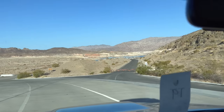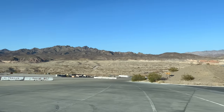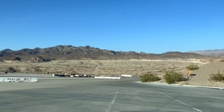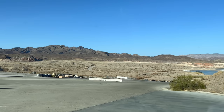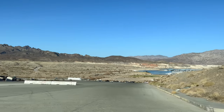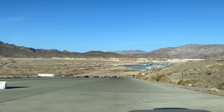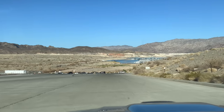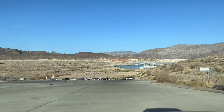I don't know if that's the road to the marina or what, but this is the boat launch here, and you can see all the white sand down in there. That used to be lake. Incredible. Now you gotta park at the bottom of the boat launch and walk to your boat. That is unbelievable.